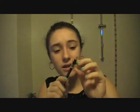It won't come off of the pencil, please. Oh my gosh. Why won't it? Ow, that hurt. Oh my gosh. Please come off. Please come off. Oh my gosh. Why won't this come off? Okay, I need scissors.